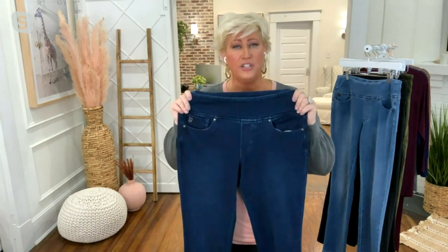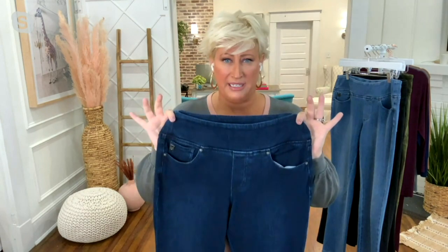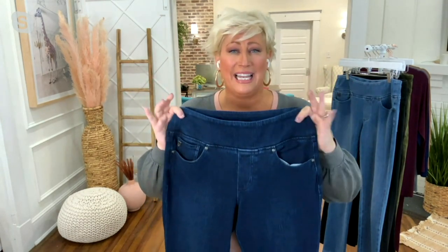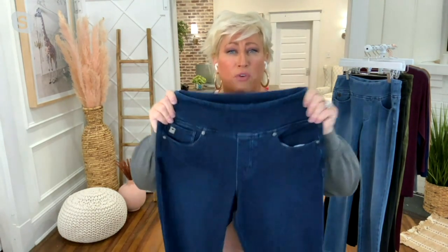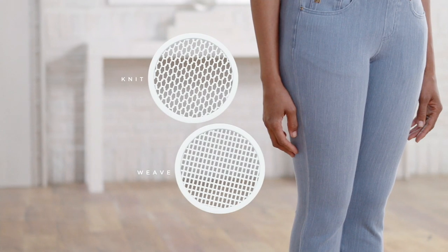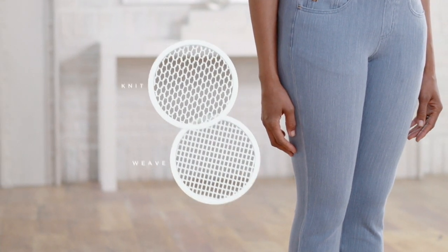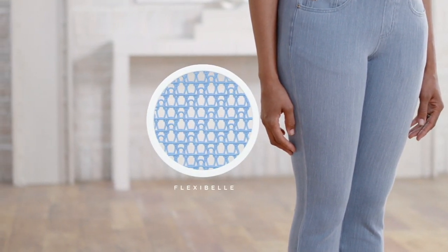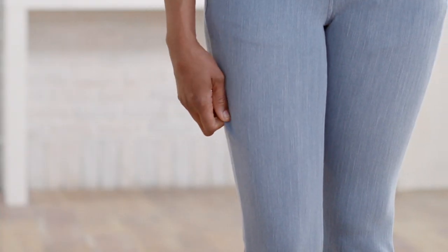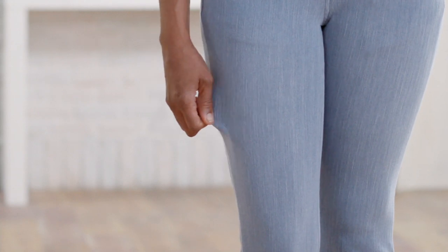It is that 92% cotton, 8% spandex knit denim. But we do not knit it together. We weave it together on a woven machine, giving you 4 to 5 inches of stretch everywhere it touches your body. But the beautiful thing about Flexibelle and how we construct this premium denim is that it doesn't stretch out, meaning you can wear this all day, take it off, it bounces back into shape, and every time you put it on is the custom fit made just for your body.